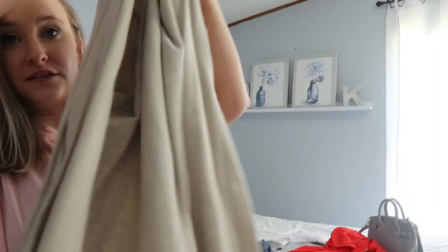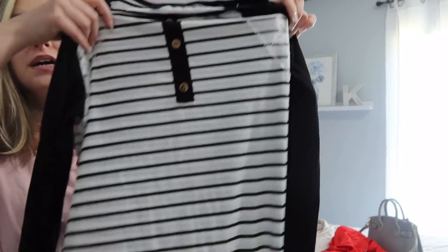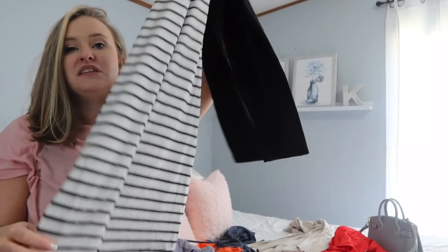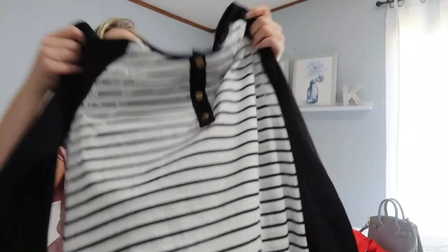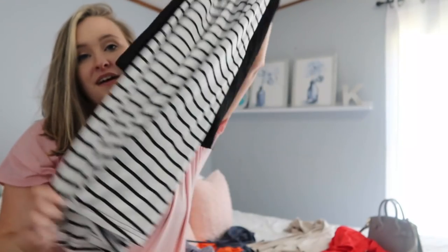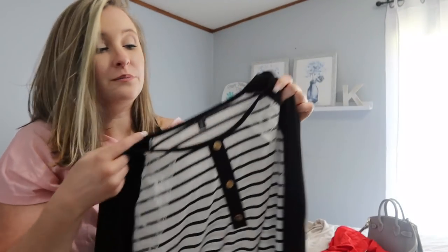All right, guys, if y'all are interested, I did list some things on my closet, so you can go check that out. This cardigan here, I listed. This dress I never actually wore. It's about mid-length. For me, I'm short, so it's like super long on me. I'm 5'1", so I've never really worn it because of that reason. So it's practically brand new, but that'll be listed.